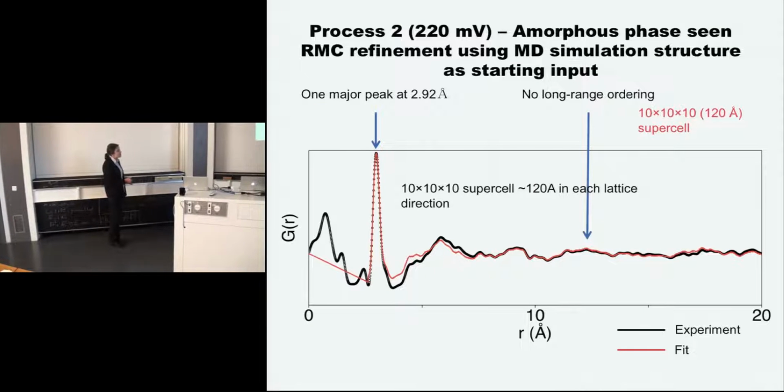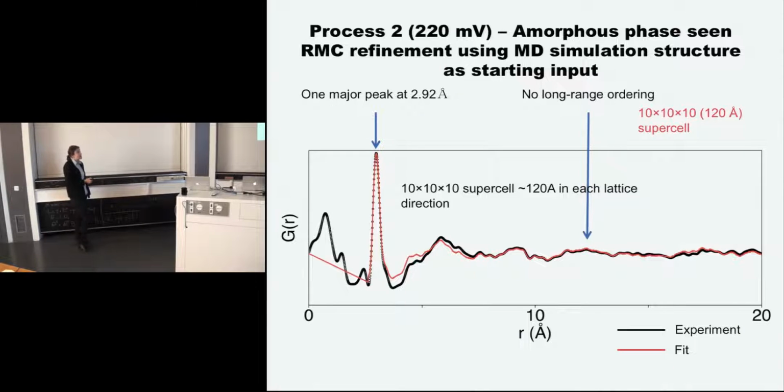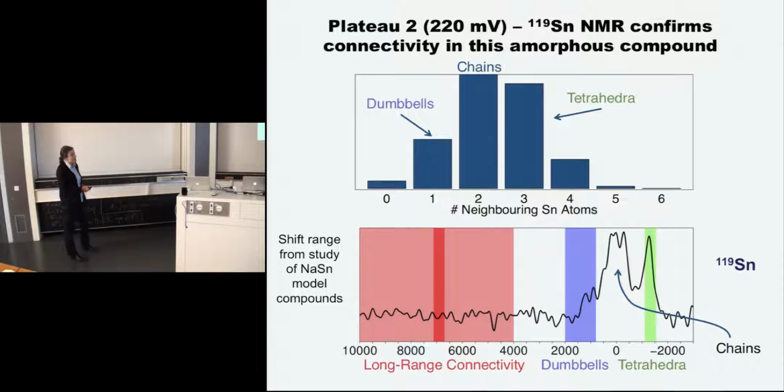What we did, starting with some of the structures that we'd identified from the AIRSS method, was to start to do MD simulations with these as input. Then we did reverse Monte Carlo fits of a pairwise distribution function (PDF) analysis of this amorphous phase, which we could then fit to pull out the different components in the structure, and contrast that with our NMR. Now we're doing tin NMR, and by looking at the tin NMR of these systems, we can identify the types of motifs that are present in our amorphous phases.